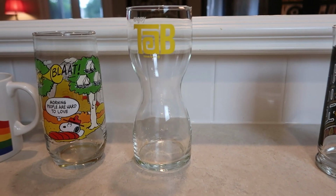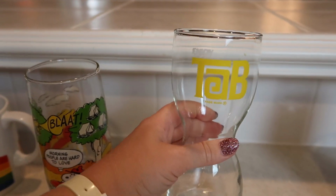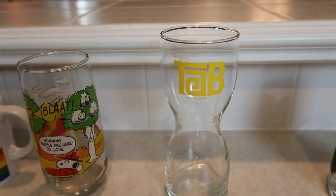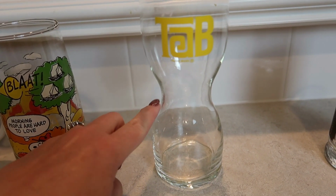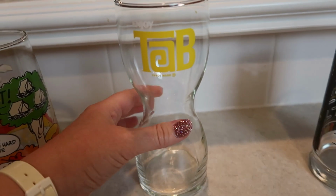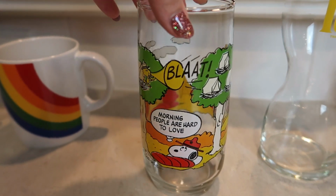Okay, but back to this month's find. We got this Tab glass. I've been looking at these for a while and I finally broke down and bought one because they're just so fun. Remember the commercials where Tab was gonna make you skinny, so the glass was skinny. That's fun.